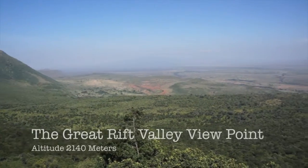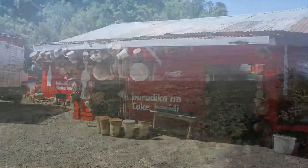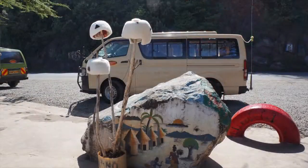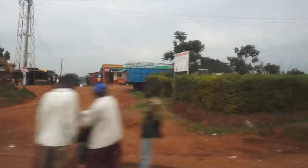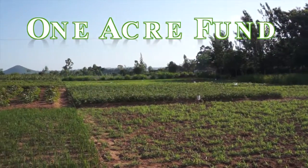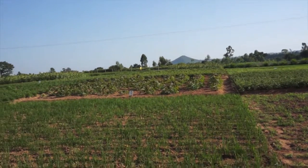African farmers are some of the hardest working people on this planet, but they live in remote places and have little access to resources, so their crops may suffer. 1 Acre Fund provides farmers with the resources they need to succeed. They provide basic seed and fertilizer on credit through microloans. Whole Planet Foundation is one of the partners that contributes to these loans.